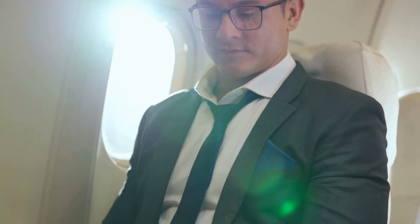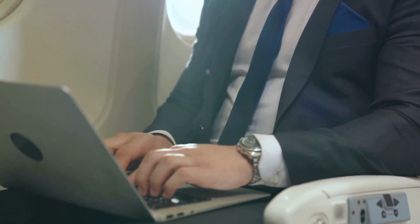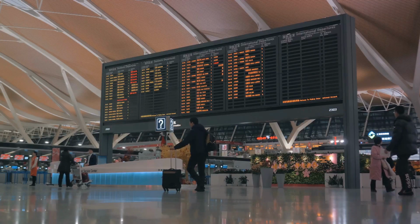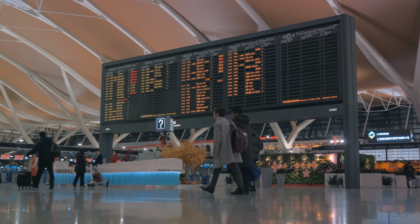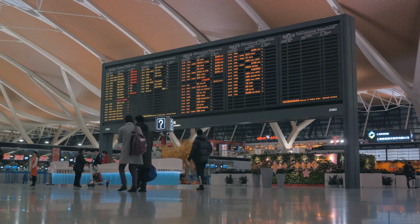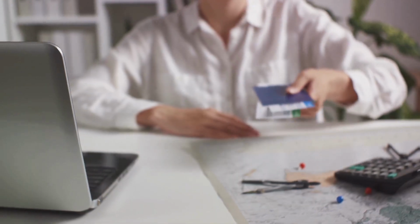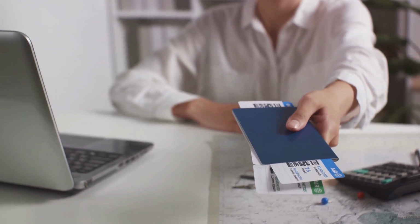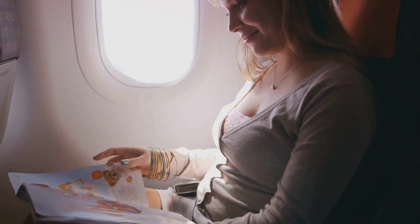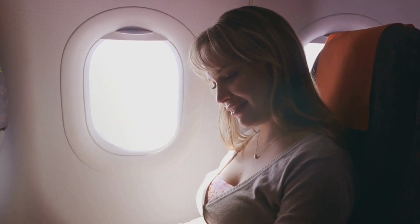Loyalty does have its rewards, especially when it comes to flying. In the world of air travel, points are your best friends. Most airlines have loyalty programs that allow you to earn points for every mile you fly. And here's the fun part. You can redeem these points for free flights, upgrades, or even airport lounge access. The more you fly with the same airline, the more points you accumulate. So if you're not part of an airline's loyalty program yet, it's high time to sign up and start collecting those points.